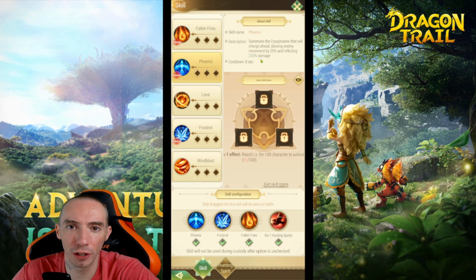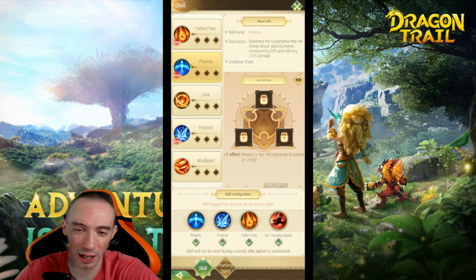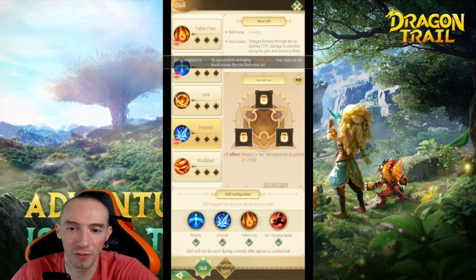Phoenix is really good for PvP content, aside from the fact that we get the 20% slow, but this is a good ranged damage because as a priest, you want to stay away from your opponent. And then finally, we take the Frost. This is our CC ability, charges forward through the air, small amount of damage, but more importantly, we get the stun effect, so very important. You're basically always going to take the stun for PvP builds.